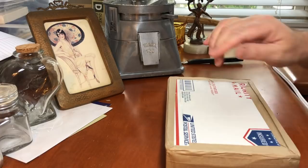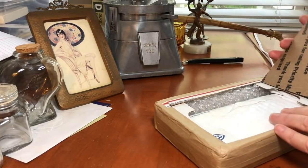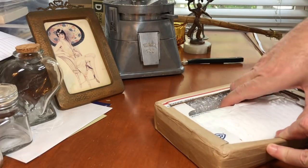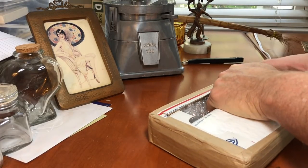So let's take a look at this 100 ounces. Yeah, I got it for pretty close to spot, maybe 20 cents over spot, something like that, by the time I got my credit card rebate. And then you get it so much faster.